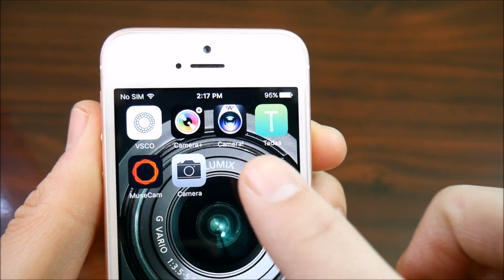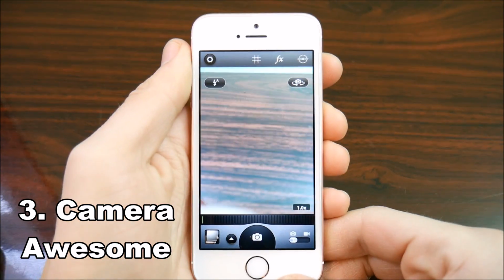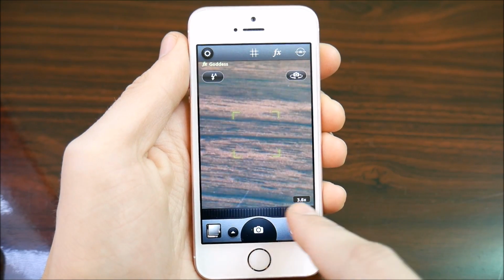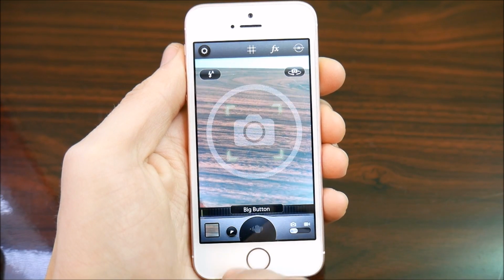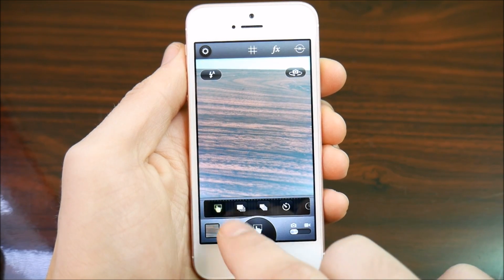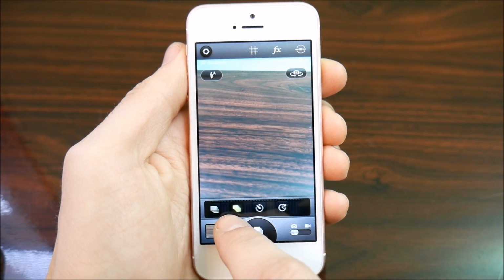So the next one on my suggestion is going to be Camera Awesome. Now, Camera Awesome is a pretty awesome app, like it says, but you can see you can go ahead and zoom in and out really easily on this application, as well as shoot like it's nothing. You have image stabilization, you have a big button, you have the ability to shoot in a slow burst as well as in a fast burst, although it's at low res.